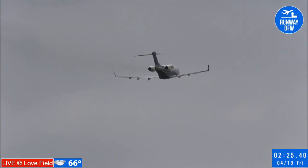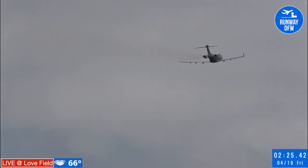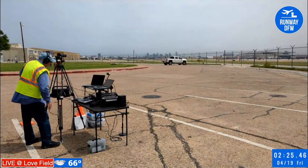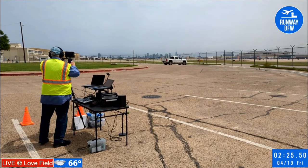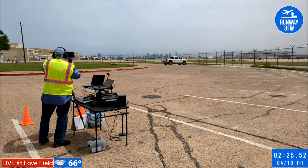Southwest 1293, left tower, runway 31 left, clear for takeoff. Clear for takeoff 31 left, Southwest 1293. Southwest 1402, contact ground. Flagship 556, contact regional departure. See you, Flagship 556.